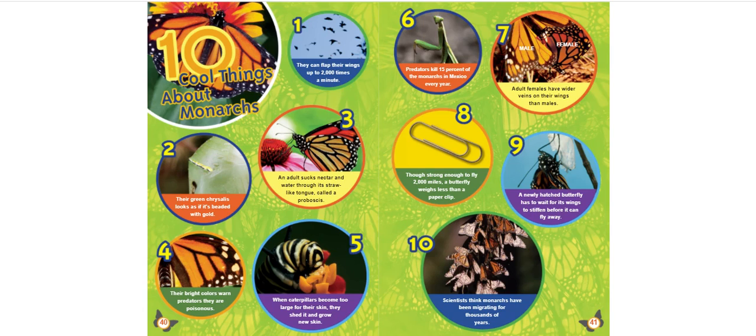5. When caterpillars become too large for their skin, they shed it and grow new skin. 6. Predators kill 15% of monarchs in Mexico every year. 7. Adult females have wider veins on their wings than males. 8. Though strong enough to fly 2,000 miles, a butterfly weighs less than a paperclip. 9. A newly hatched butterfly has to wait for its wings to stiffen before it can fly away. And 10. Scientists think monarchs have been migrating for thousands of years.